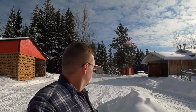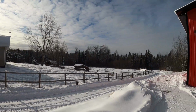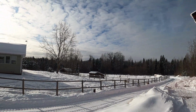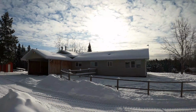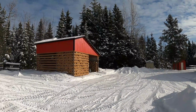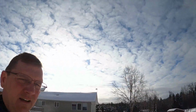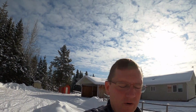Sorry about the grubby shirt, but I did just plow the driveway. But look at this day. It is just fantastic. Other than, you know, being cold. Got the woodshed there. Plowed the driveways this morning. Gonna go put some bird seed in the bird feeder for the birds. But more importantly, let's get back to the garage.